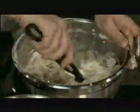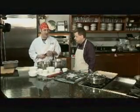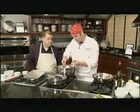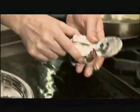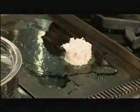All right, Matt, what's the next step? Okay, now that this is all ready to go, we're going to take a ring mold and a spoon, and we're going to put some cakes on the flat top grill and let them cook. And with these, I really do recommend using a ring mold. Makes it a lot easier. And you just place them down on the grill, pull your ring off, voila.